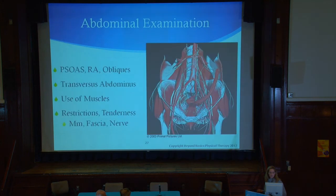that's contributing to their discomfort? So as you could see from the videos, there's a lot going on in the abdominal region, and it's so important to assess what is the contributing factor to their pain. So as physical therapists and as nurse practitioners, you can assess, is the pain also musculoskeletal in nature? Is the psoas muscle, the rectus abdominis, the obliques, are there trigger points in those muscles that aren't going away that are contributing to more pelvic and abdominal pain? How are they using the muscles? Are there restrictions and tenderness in that area?